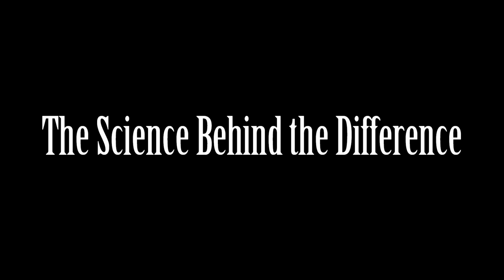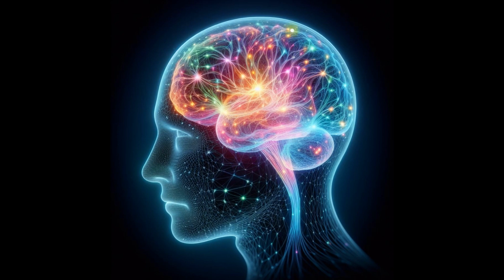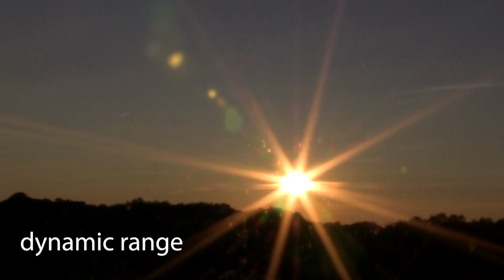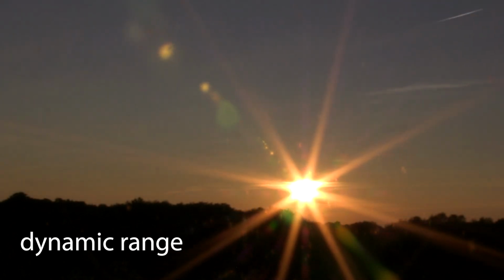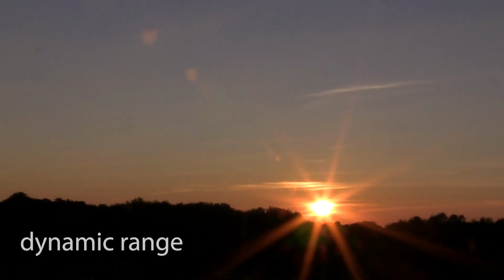Let's start with a bit of science. Don't worry, I will keep it simple and fun. Your eyes are amazing. Together with your brain, they work like a high-tech image processing system that no camera can fully match. One of the biggest differences between what we see and what our camera captures comes down to dynamic range. That's the range of light and dark our eyes can process at the same time.